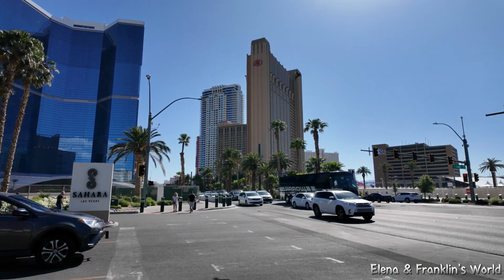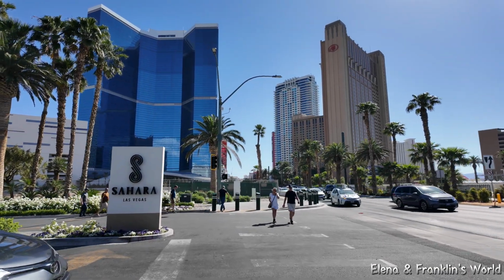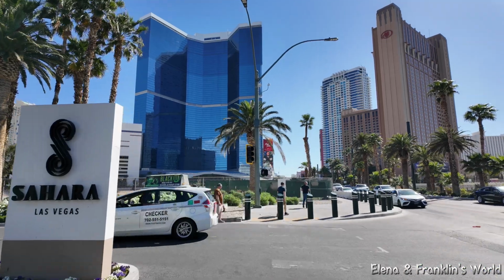Now Resorts World is in its place. The Riviera is torn down, and now Fontainebleau is in this spot.